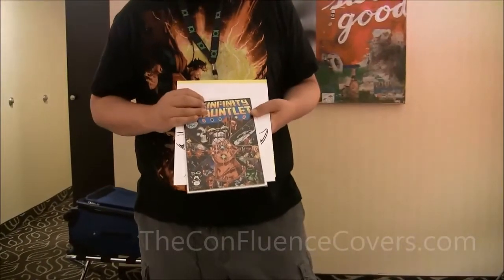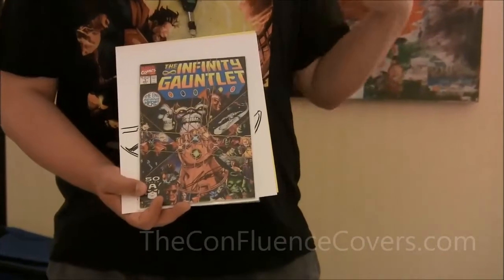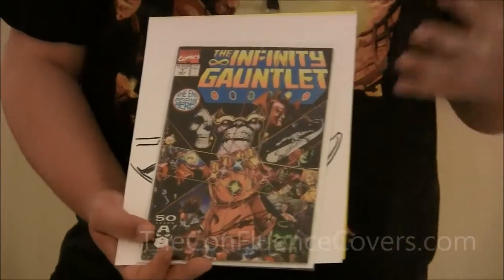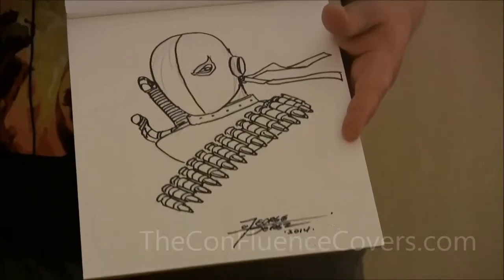There's just about nothing in the world of Marvel and DC that George Perez hasn't touched in a major way, and he is one of the coolest people to talk to and just creators around. And so we definitely loved getting him to sign our Infinity Gauntlet and a couple other books, and then we were able to score 2 sketches from him with Thanos with the Gauntlet, and then Deathstroke, one of his creations from Teen Titans.